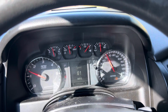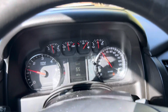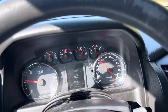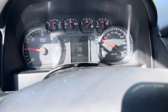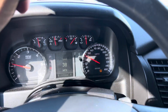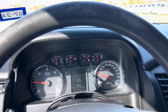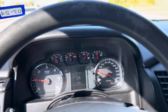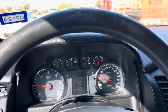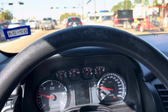I don't know what that is, but if y'all know, go ahead and comment and let me know what it is, and give me some recommendations on how to get it fixed and all that stuff. But this is Unmarked Pursuit, letting y'all know what the little issue is that I just recently have on this 2016 Chevrolet Tahoe, the PPV version, police version, whatever you want to call it.